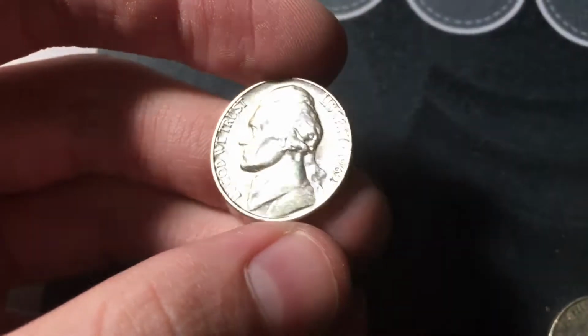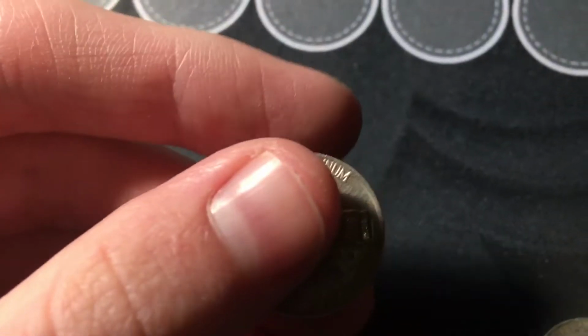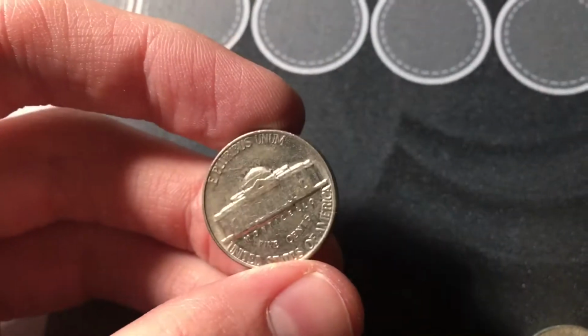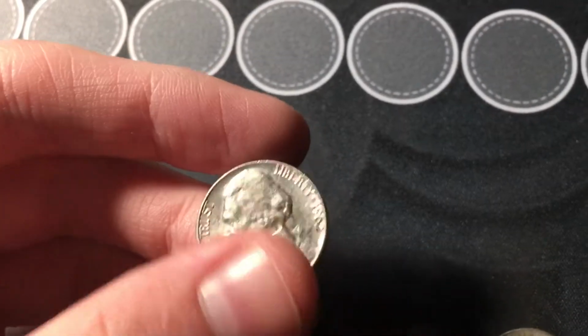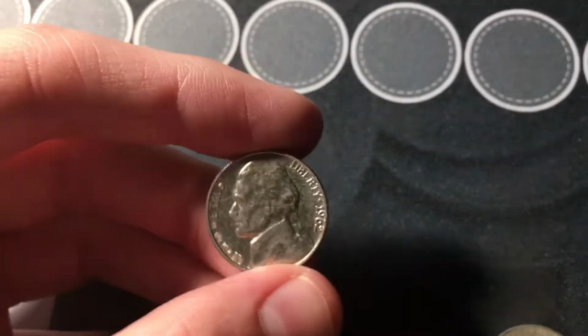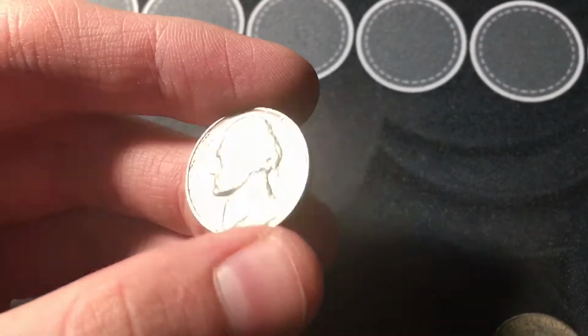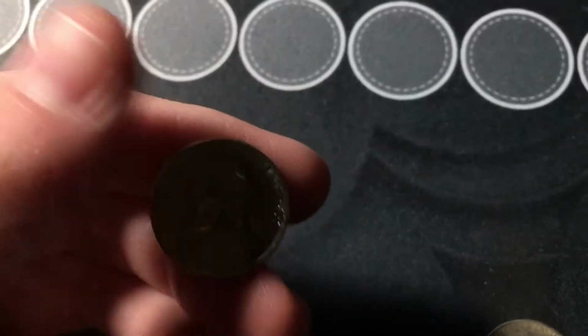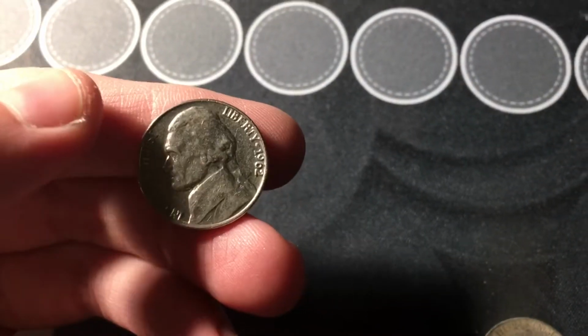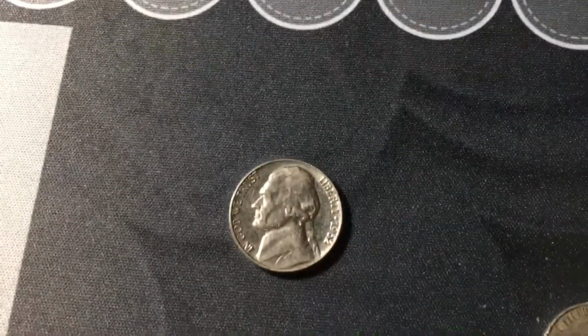And a couple rolls ago, I didn't show it, but I'm 99% sure this 1962 Philly is a circulated proof. It's harder to tell on camera, but it definitely has the look of one of the older proofs. Definitely on the obverse, I wiped it down, it's a lot more obvious. But it's not in the best condition, definitely pretty circulated, but I'm pretty sure we got us a circulated Philadelphia proof, which is an awesome find.